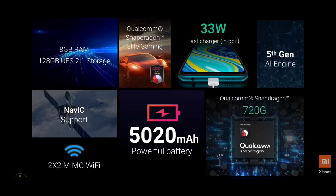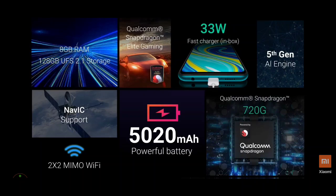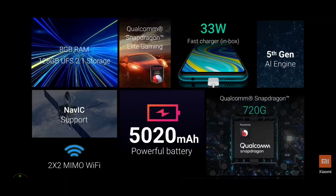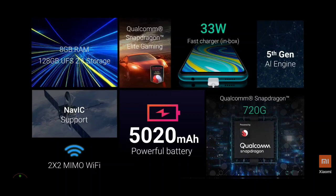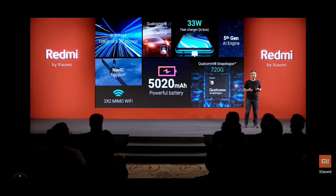What you saw was a Snapdragon 720G, which is built on the 8-nanometer process. It's more power efficient, and you've got that power efficiency combined with a massive battery that also charges faster. You've got support for Snapdragon Elite Gaming, and it comes with up to 8GB of DDR4X RAM and up to 128GB of UFS 2.1 ultra-fast storage. And perhaps the most important part for us, and one of the key reasons why we wanted to really use the 720G, is the support for NavIC. And that's the Note 9 Pro Max.